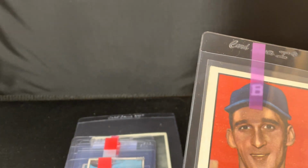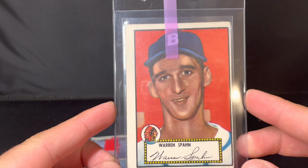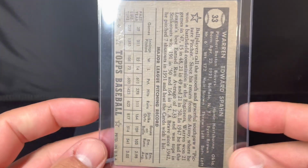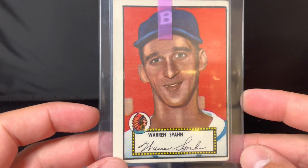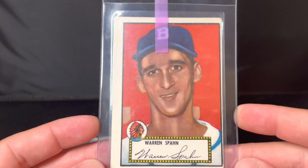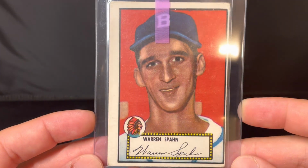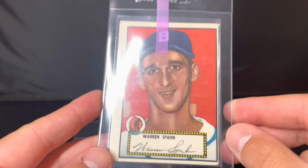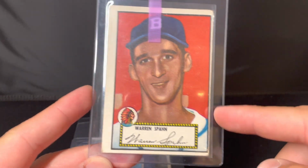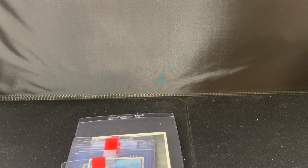Next up we got another Warren Spahn, 52 Topps. Again, off-centered, but great color. Surface looks pretty good. No wrinkles. It's the black back. This is probably going to come back, I'm going to say it's probably a 3. All depends on centering. It's pretty heavily miscut. Could be a 2, but I'm going to say that's probably going to be a 3. So that's that one.